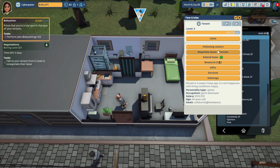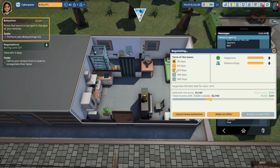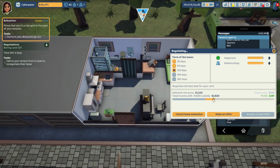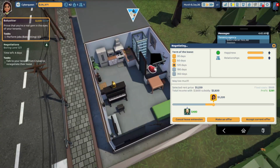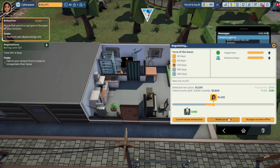Okay. Extend lease or negotiate lease. How much is his lease? Let's negotiate. Dude, I want to keep you forever. 120. Can we move this up a little bit? Oh, damn. Make an offer. Wait, give me my heart. Did we just have an earthquake? Cancel lease. What? Accept current offer. What's the offer? Select rent price, total income with 1600 subsidy, profit of 281.